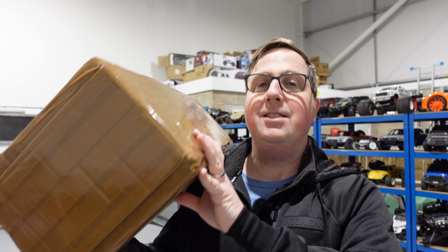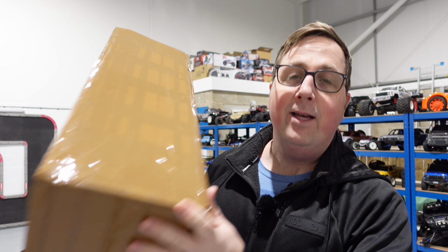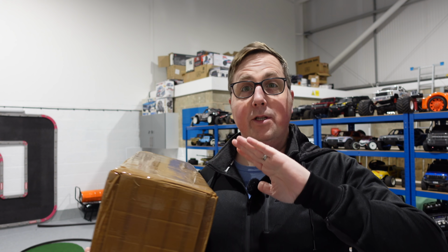Guys, in this box, I'm hoping it's the new Hoonie truck from Team Associated. Put my Hoonigan tracksuit top on especially, so it better be that. Let's get it out of the box. In fact, before we get it out of the box, let's just talk about what every single person is going to put in the comments.